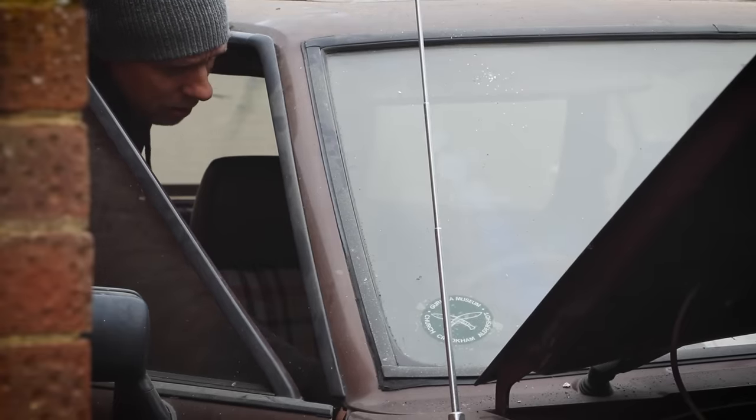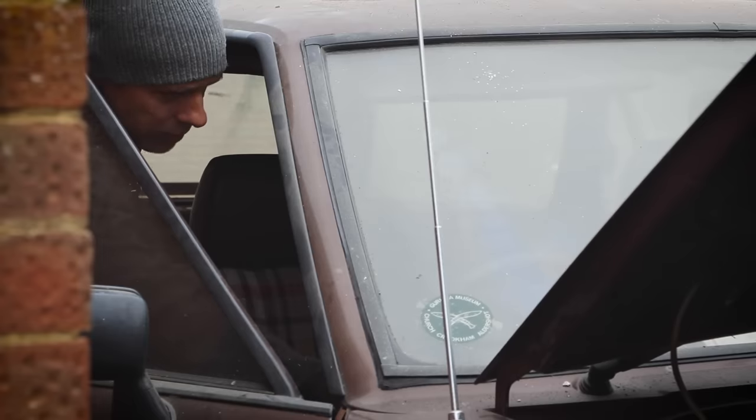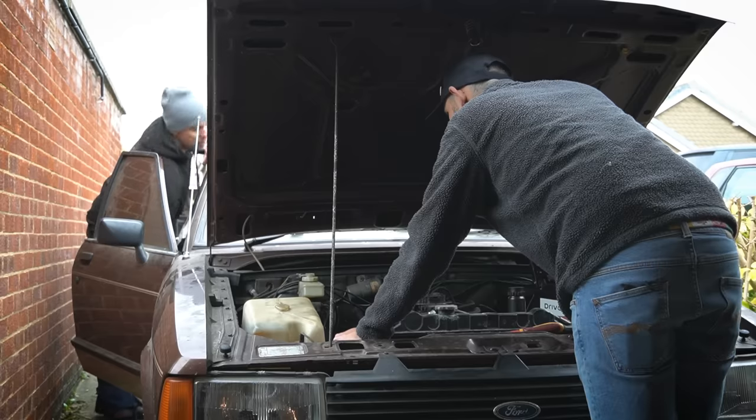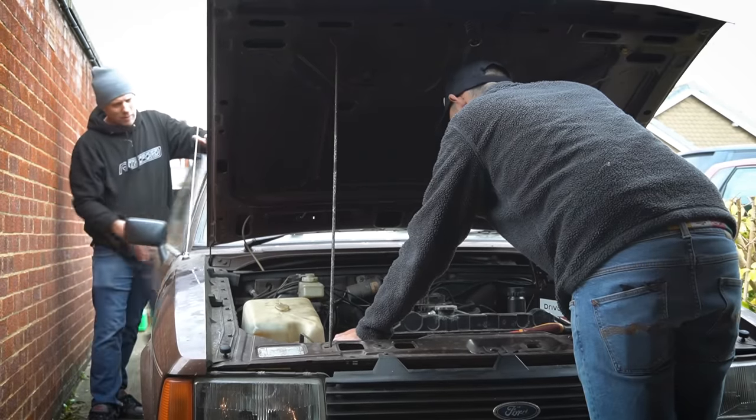Yeah, we've got dash lights on. The mileage is 49,999 miles. I bet you that's real. Yeah. So should we drive it up and down the street, it will do 50,000. Wow.